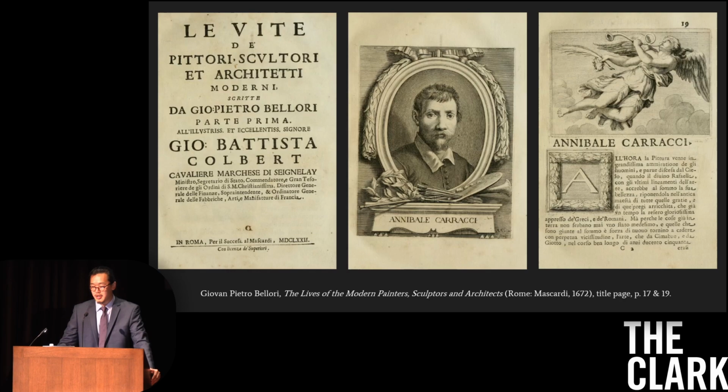Bellori celebrated Federico Barocci as the finest painter of that day, but considered another artist to be the almost providential savior of the declining Renaissance artistic tradition. This was Annibale Carracci, who ran an art academy in Bologna with his brother and cousin, but made his name in Rome around 1600 with the monumental fresco cycle painted on a ceiling of the Farnese Palace.